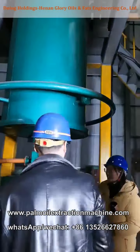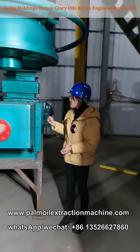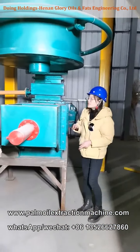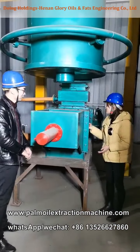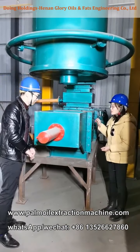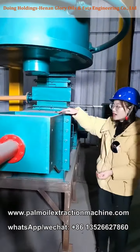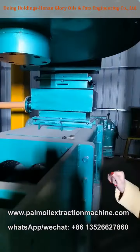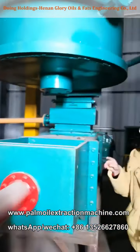And the next step is the presser. After the crushing, the palm fruit goes into the palm oil presser, which is a 5 tons per hour double screw palm oil presser. After you press the palm fruit, you will get two main parts, right?